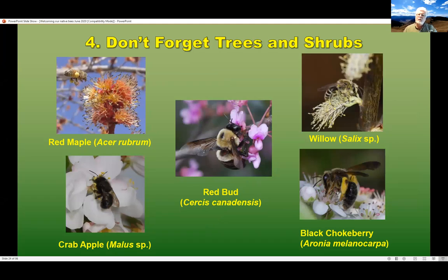And as I mentioned, spring is a tough time. So don't forget trees and shrubs. Trees and shrubs are oftentimes the mainstay for spring. These are some examples which I like, but there are many others. Red maple, our native red maple, is a really good pollen and nectar plant. Oftentimes they're blooming around Easter.